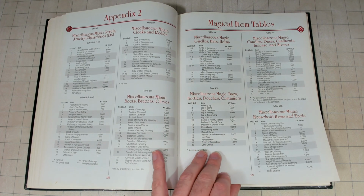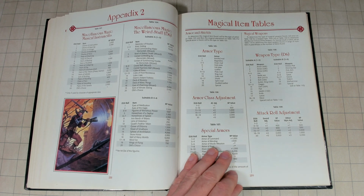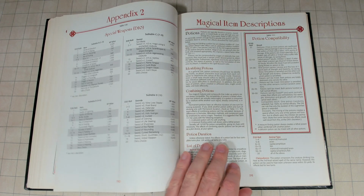Magic item tables. Okay, so we're into magic item tables now. Here's the appendix. There look like there's quite a few appendixes here, actually. Appendices.